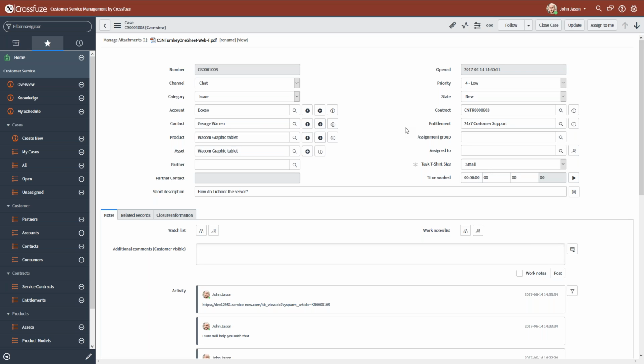If you change the entitlement, the calculation will be updated, and you could provide the client with an overview: you have these entitlements, and this is the remaining time of them.